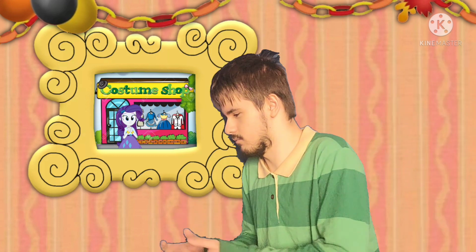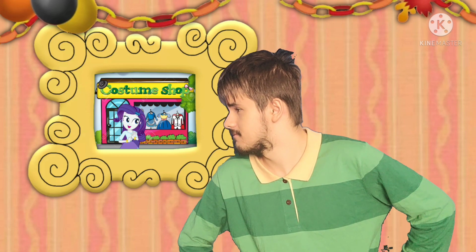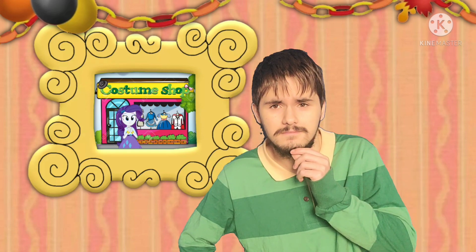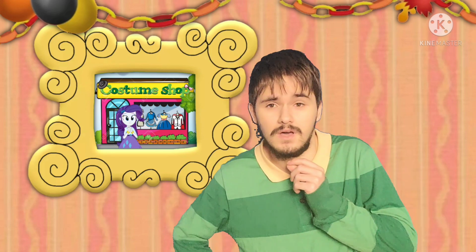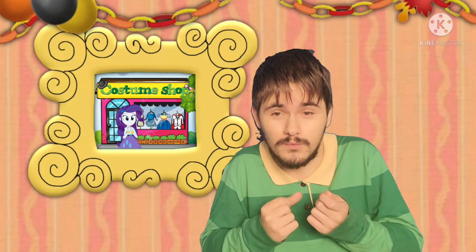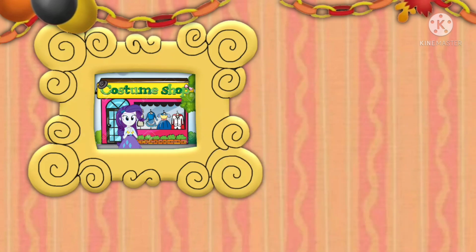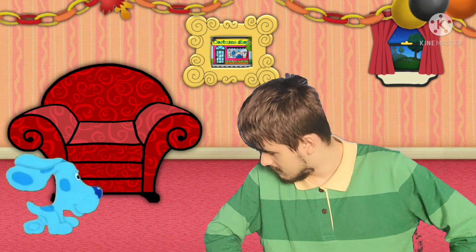Oh, look, Rarity works there. Wait a minute. Wait, Rarity, you have a costume shop? Sure is. You can come over to the costume shop. Do you want to go to Rarity's costume shop? You do? Great! Maybe we can get some costumes there for our friends. And Blue, too. Oh, come on. Let's go.